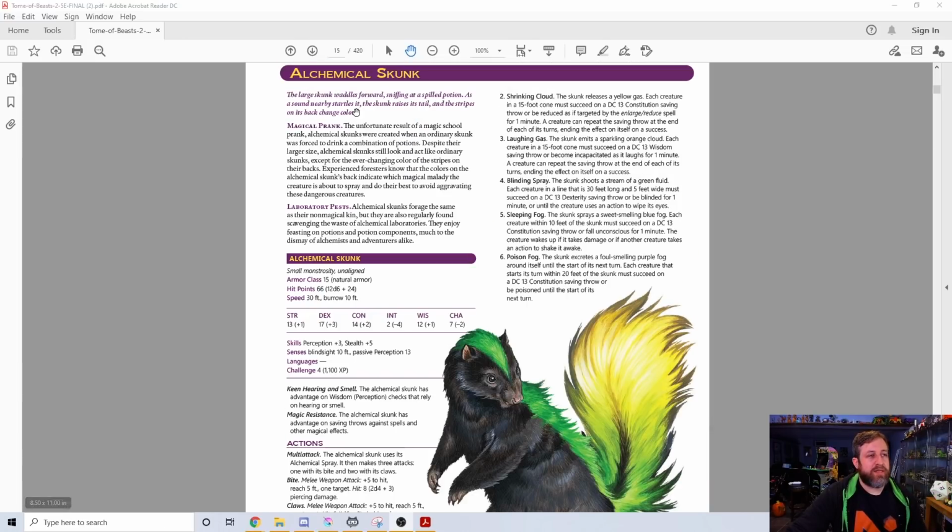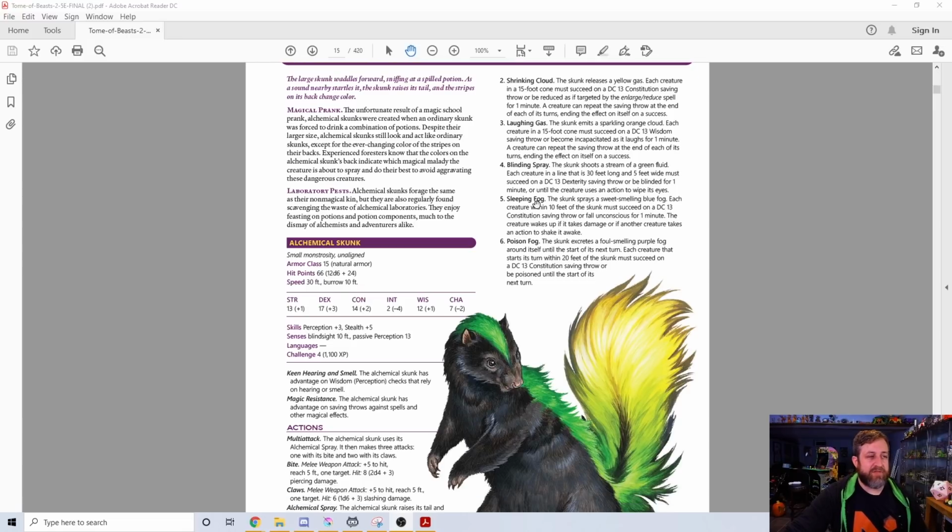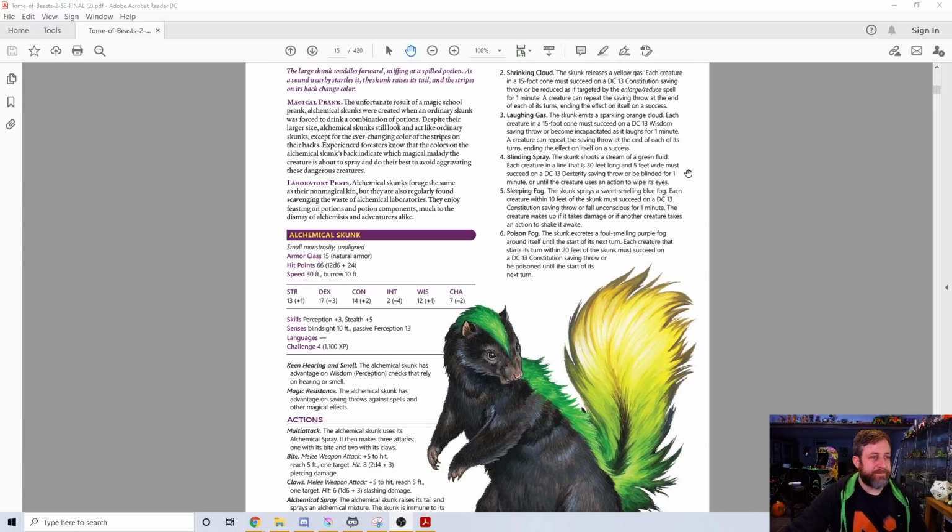The Shrinking Cloud is a yellow gas, 15-foot cone, DC 13 Con save or be affected as the Enlarge/Reduce spell. But it will be reduced only, not enlarged. A creature can repeat this saving throw at the end of their turns. It lasts for a minute. Laughing Gas is an orange cloud, 15-foot cone, DC 13 Wisdom save or be incapacitated as it laughs for a minute. It can repeat the save at the end of its turn, so sort of like a Tasha's Hideous Laughter.